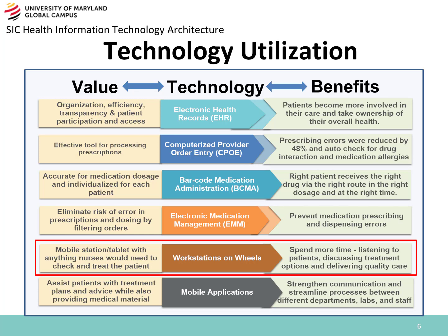The next technology is workstation on wheels. This technology affords nurses the ability to chart at the bedside, review care instructions, and administer medication accordingly. The value is the mobile station and or tablet will have everything the nurse will need to check and treat patients. The benefits are that both physicians and nurses will be able to spend more time listening to the patients, discussing treatment options, and delivering quality care.